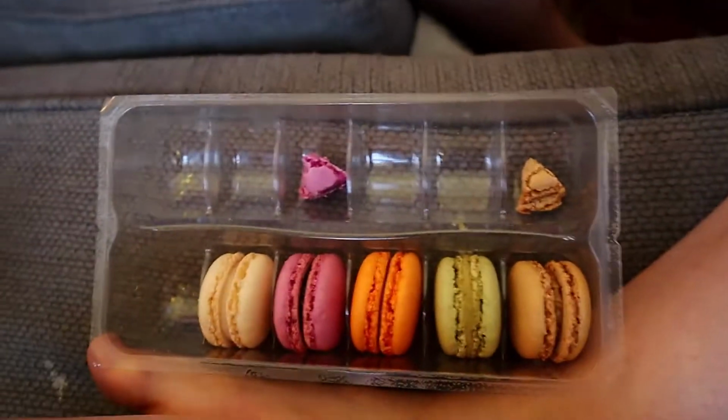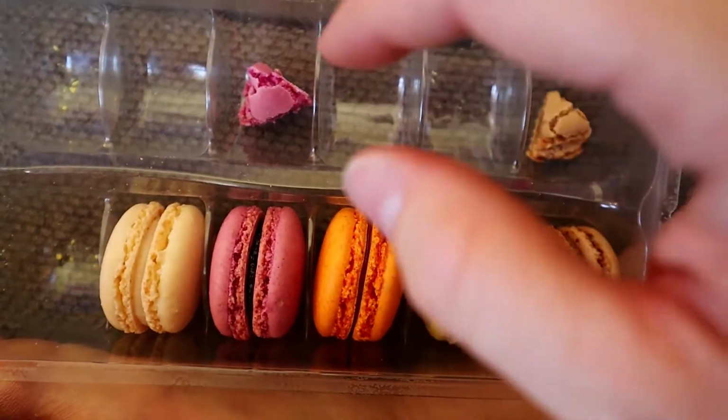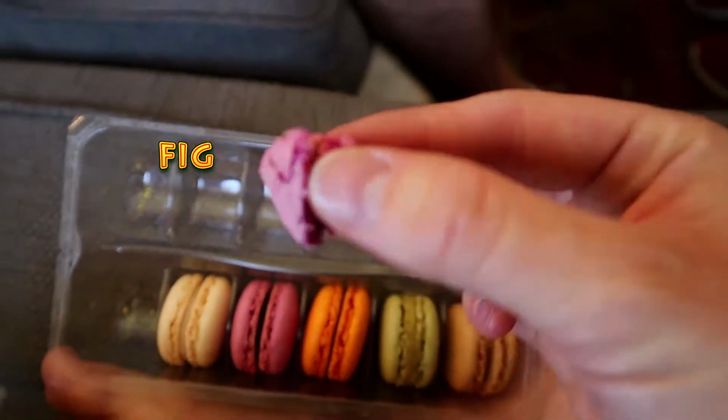I think I'm going to do the one that I think might be the hardest right now. Yeah. Okay. Anyways, there's no Oreo. There's no Oreo. Or chocolate. Oh? Prunes. Plum. No. Close. Tastes like prunes. That's very, very close. Well, then what is it? Fig? Fig. That was so close.